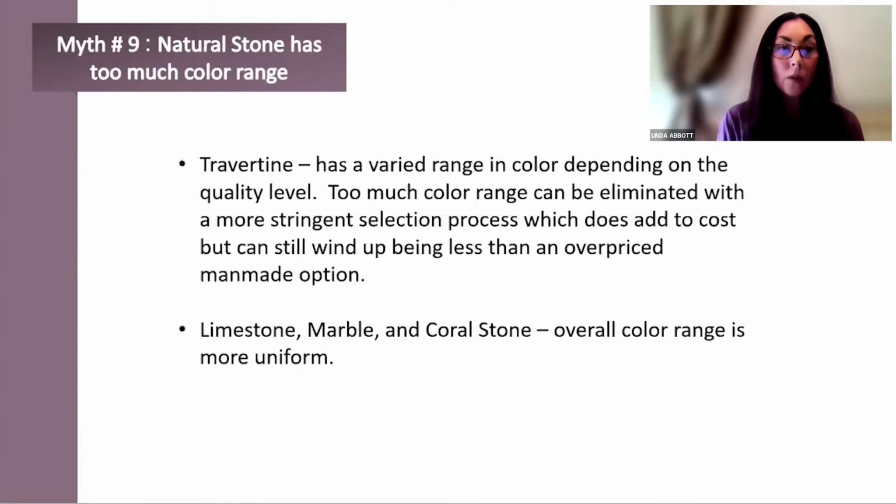Limestone, marble, and coral stone, overall, the color range is more uniform. Since natural stone is a product of Mother Nature, it does have color range. However, each type of material has a different level of color range to it. Understanding the GSI guidelines will help with the selection process to identify the quality level of what best fits your design intent.